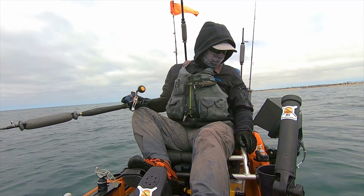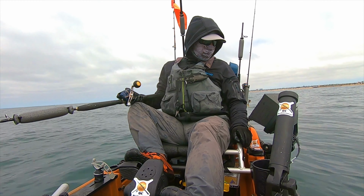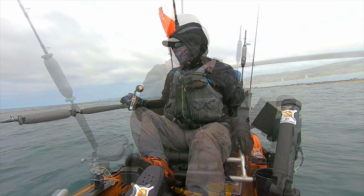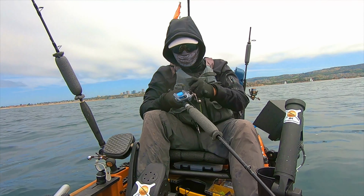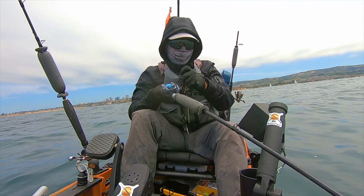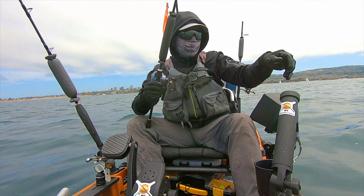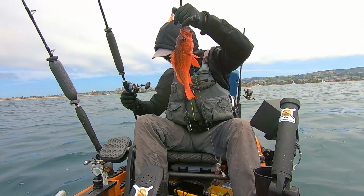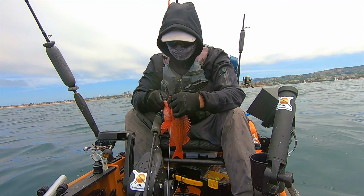It's looking good on the bottom. Seeing a lot of activity in about 170 feet of water. Yeah, this is a good spot. Bait. Gonna have to use the Shelton device, send him down. Oh no! Oh yeah, he's got barotrauma. Dang it.